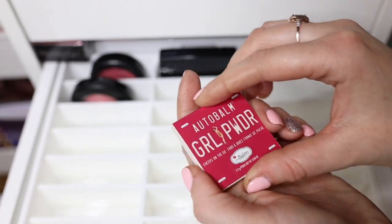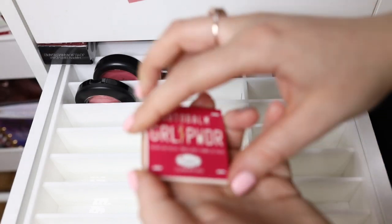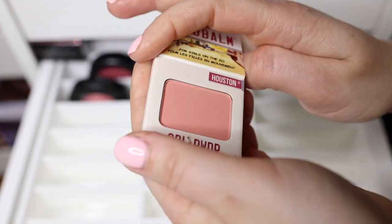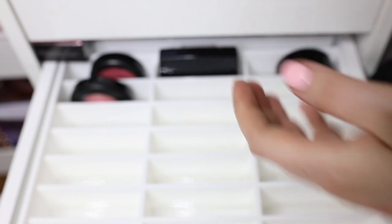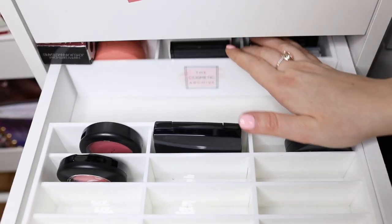Then we have the theBalm Oh, wait a minute. This is the balm. Oh, yeah, I'm glad I got rid of that bigger palette because I have this blush I actually really like from that palette. I really like this one anyway, so I'm glad I have that little mini size. All right, guys, we have to move on.